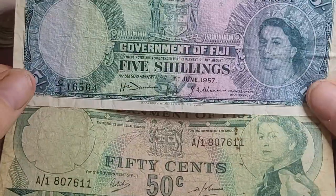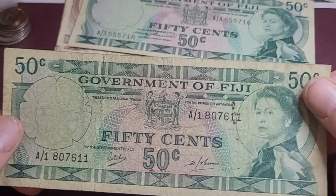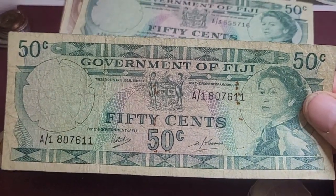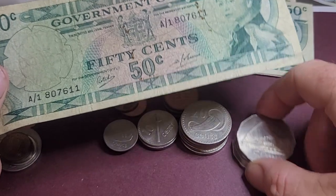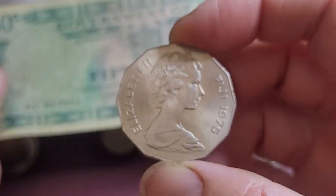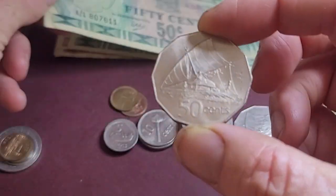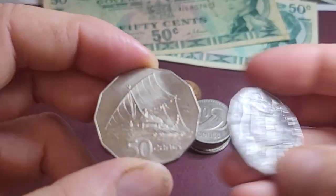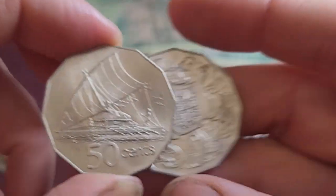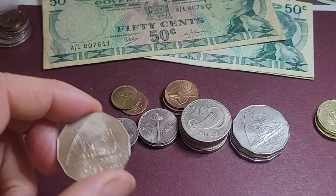So, and these ones all had Elizabeth II on it. So, the 50 cent banknote was first introduced in 1969 and it was replaced by a 50 cent coin in 1975. So, we'll get into the mintage figures later. And as you can see, the 50 cent coin's the same as the Australian one. And I've actually shown this in the 50 cent coin video I've done on the commemorative coins.